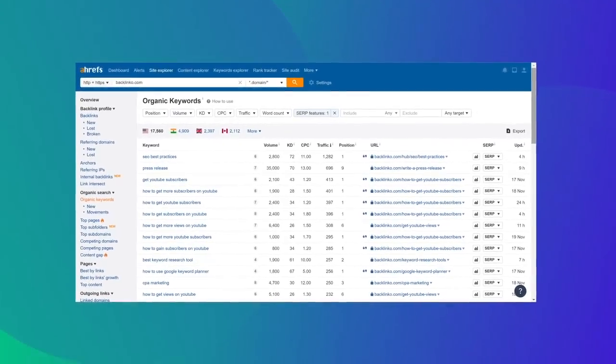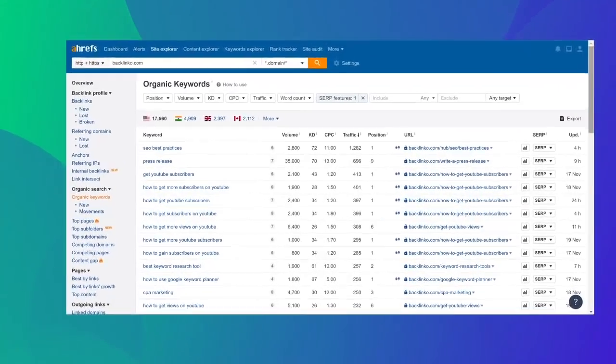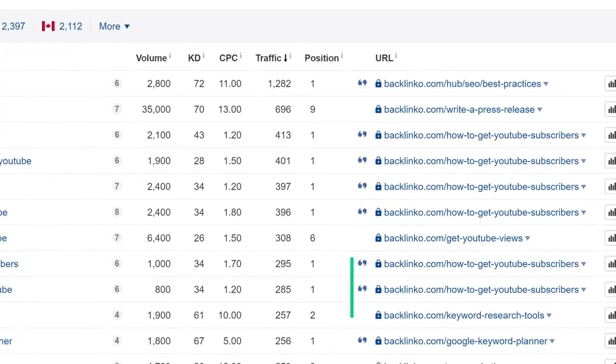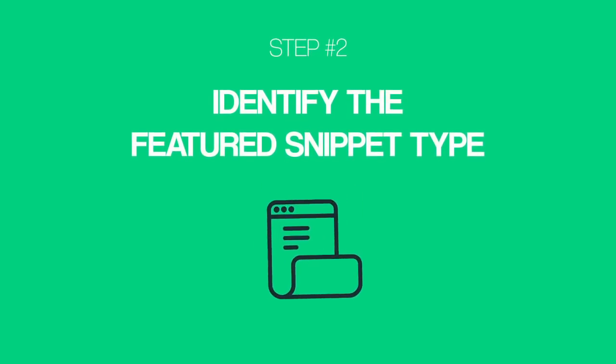And if you want to scale this process and make things a little bit easier, you can use a tool like Ahrefs or Moz to find keywords that you rank for that also have a featured snippet in the results. Then it's time for step number 2, identify the featured snippet type. Now that you've found a featured snippet opportunity, it's time to identify the type of featured snippet that you're looking at. That way you can create Snippetbait for that specific type of featured snippet.